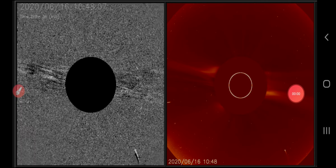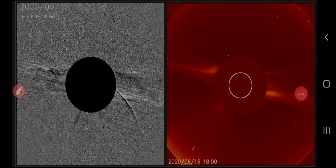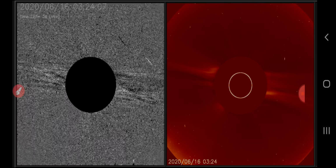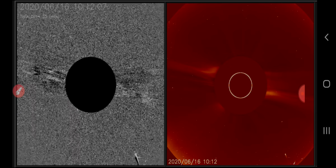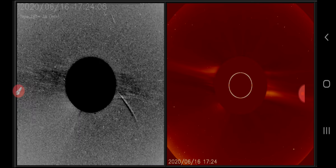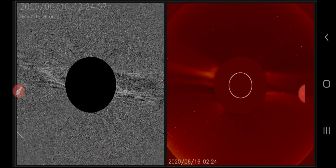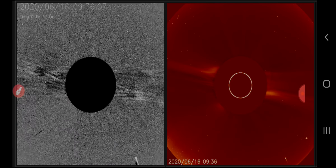Okay, guys, it just turned over to the 17th, but I'm seeing a couple of neat little things here I wanted to bring to your attention. There's another Sundiver here. I'm not sure which one this is, but this sucker most definitely dove into the sun. We've seen these multiple times, guys. These are not abnormal, but they're just neat to look at, so I figured I'd show it to you.